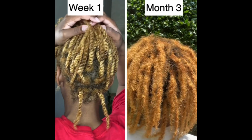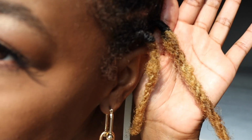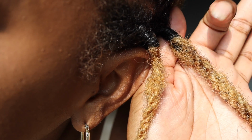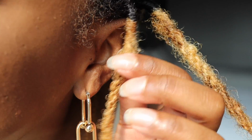I have experienced a lot of budding near the roots of my locks. I'm trying to show you. Okay, yeah, we'll go with this one right here. So there is some budding going on. As you can see here, got some budding going on at the roots.